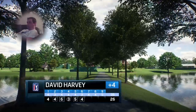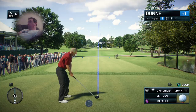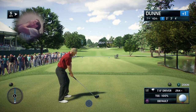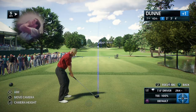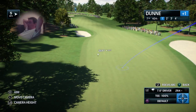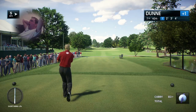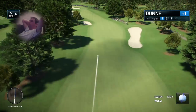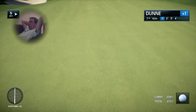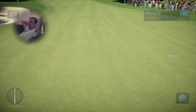Now at the 7th hole, Frank, what are we looking at? A dogleg left, but really you have to hit that ball down the right side. The reason why, it's away from the bunkers and it's a better angle to this elevated green. Excellent drive, Frank, right where you want to be.